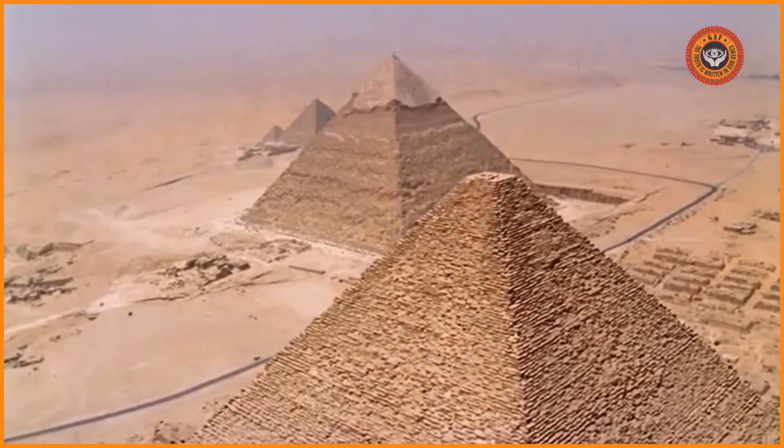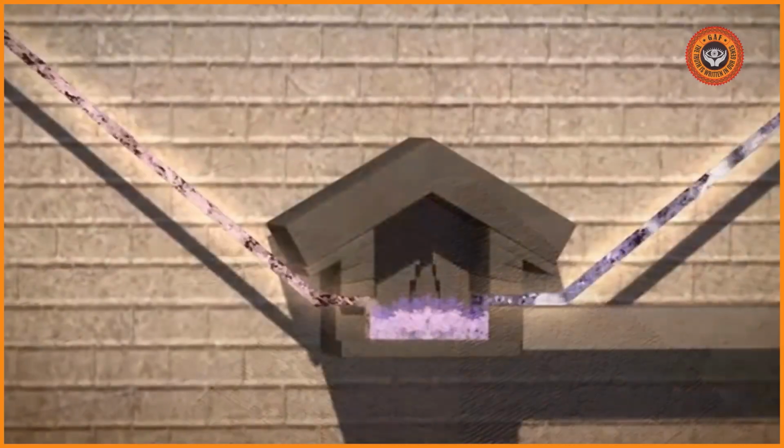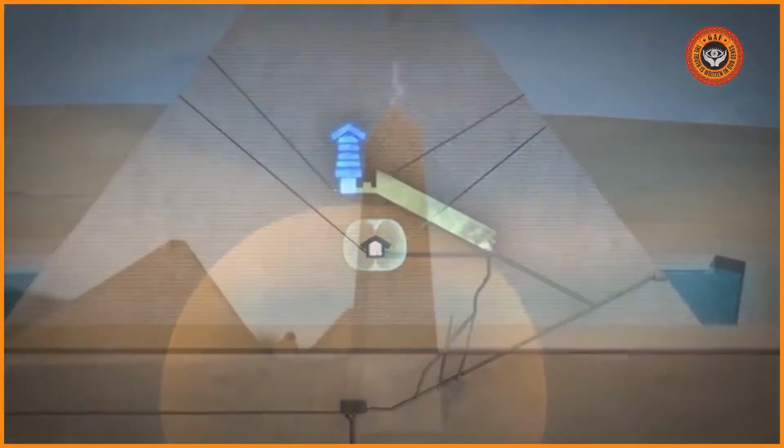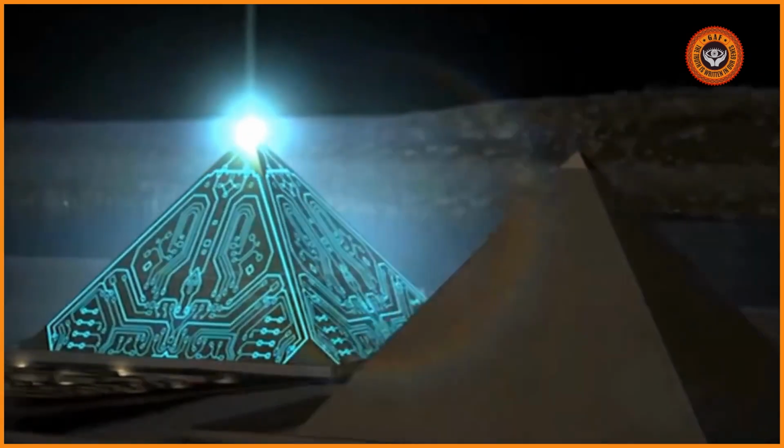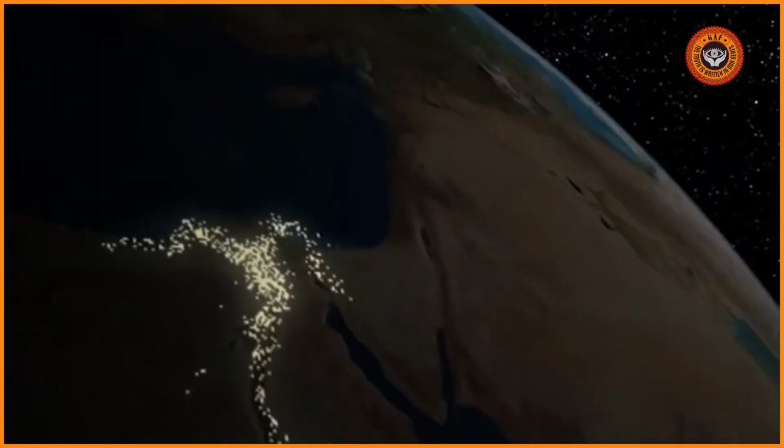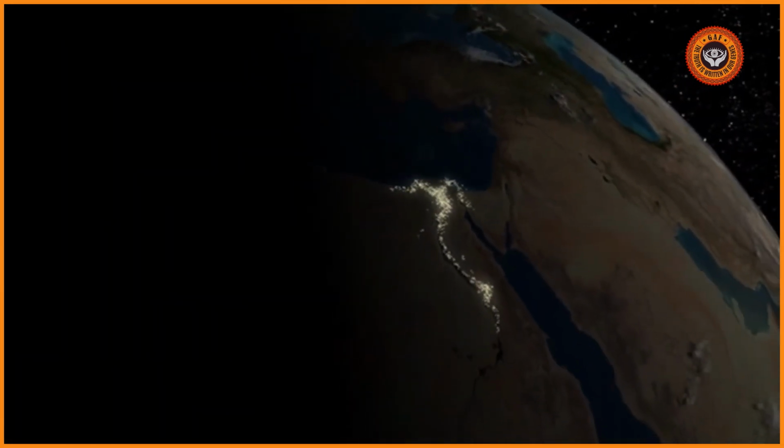These facts are leading more and more historians to believe the pyramids may have had a far more useful purpose. The Pyramid of Giza was not at all a tomb, but a power plant generating and transmitting electricity to the civilization surrounding it. Join us for a closer look.